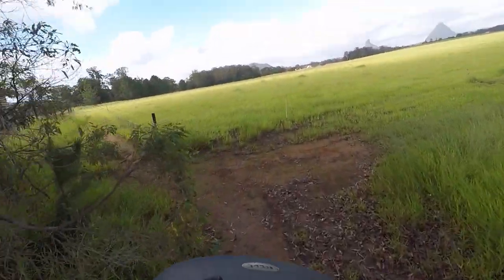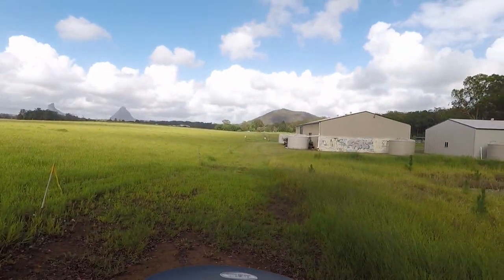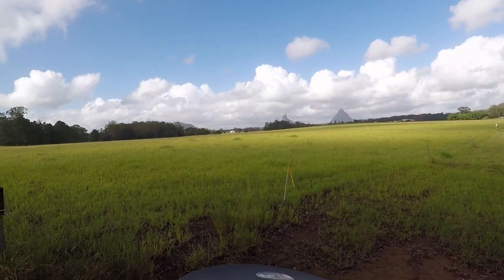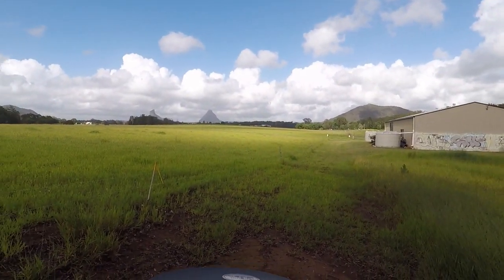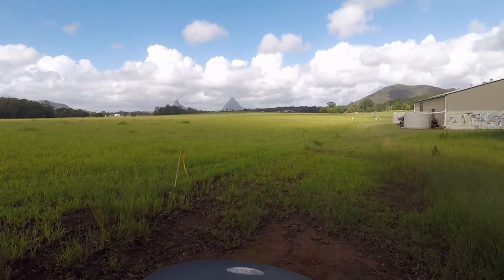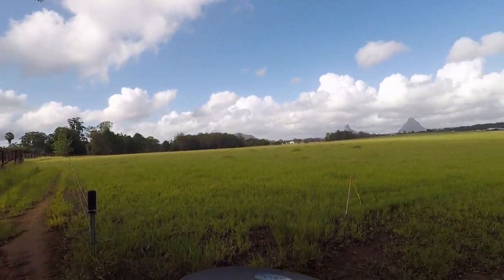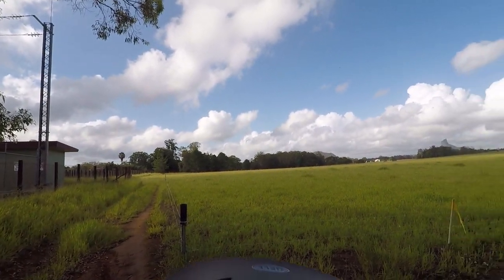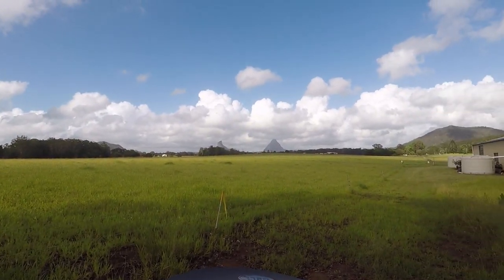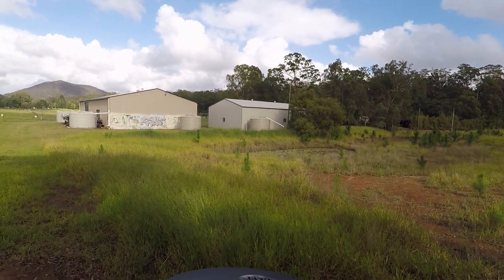So I'll just give you a look at the scenery here. Right in front of me is electric fence, so I've got to be really careful not to bump into that. So over there, that's Mount Mellum, and I wish I could remember the name of all the Glasshouse mountains, but got a good line of sight to the three of them there. And this field, he's got cattle running here, although I don't see any today. So yeah, it's quite a good sized farm, this one.